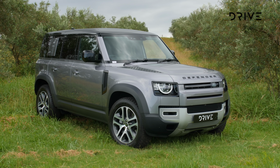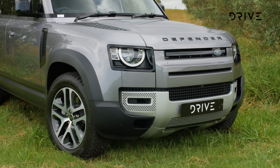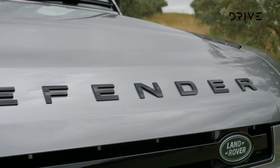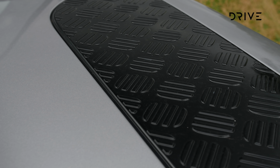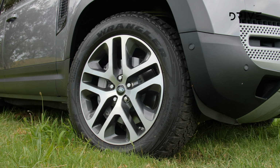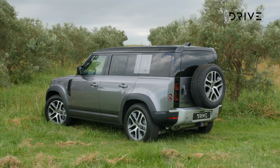Thus far, no two Defenders we've tested at Drive have been the same. The entry-level model is the P300 in either 90 or 110 platforms, with pricing starting from $71,500 and $74,500 respectively. In all, there are now 22 variants to choose from. That's right, 22, and that's before you get to the options. On test for Drive Car of the Year, we had the 110 P400S, which gets a 3-litre turbocharged 6-cylinder engine that makes 294 kilowatts and 550 newton metres, mated to an 8-speed automatic and of course full-time four-wheel drive.